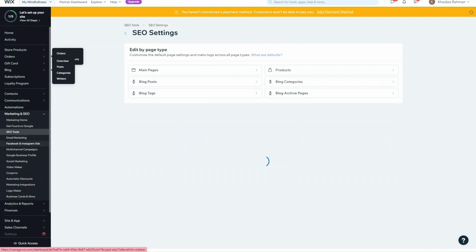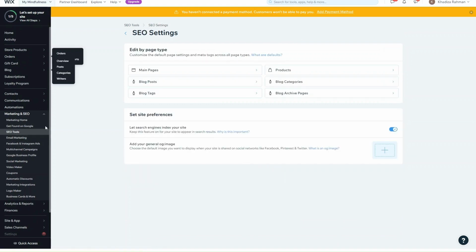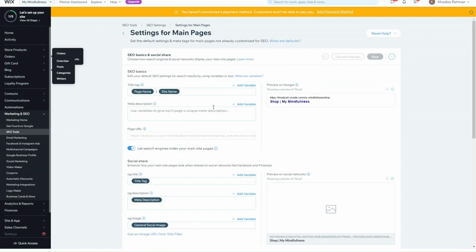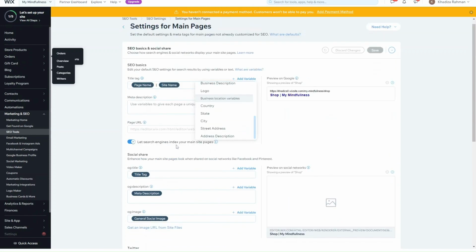Another thing you can do is go into SEO settings, so from Marketing and SEO, go into SEO tools, and you can set up the SEO settings for the main pages. So that was for the blog posts, but you can also set up the SEO basics and social share for the pages as well. By default you've got the page name, separator, and the site name. You can get rid of the site name if you wanted to, or you can just keep it in there, and you can add more variables to it as well. So by default you can add things like the business name and business description.